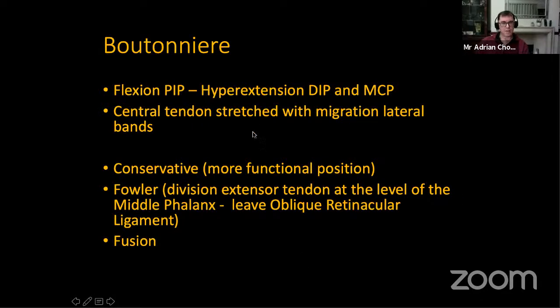Boutonniere, that's the other one. So here we've got flexion of the proximal interphalangeal joint, which very quickly becomes fixed. That palmar plate just loves to contract. Hyperextension of the distal interphalangeal joint and metacarpophalangeal joints. You can imagine that poor old central slip stretched with the lateral bands gradually migrating in a volar direction. A boutonniere, of course, with the bent finger, actually puts the finger in a bit more of a functional position. So you might just leave it well alone.